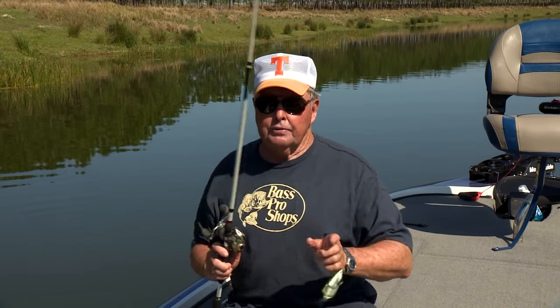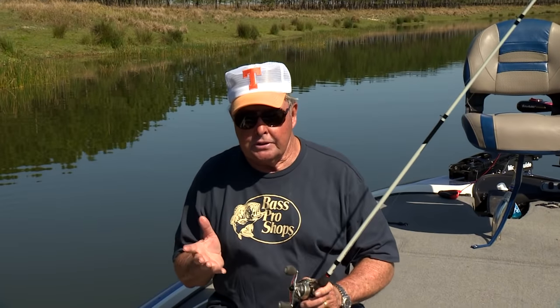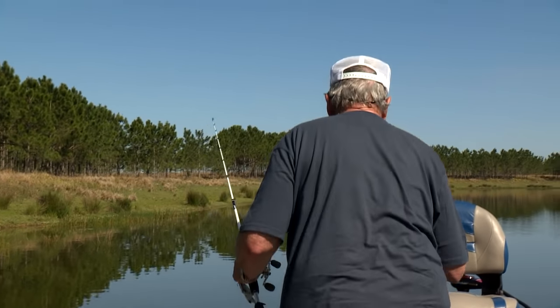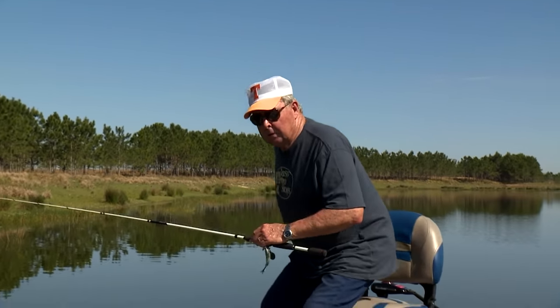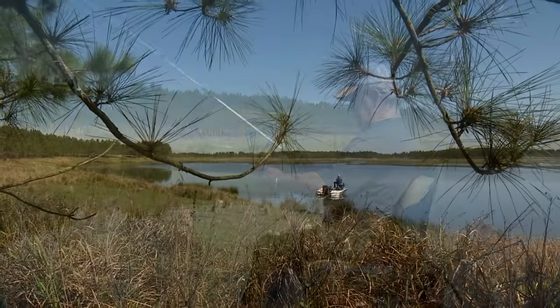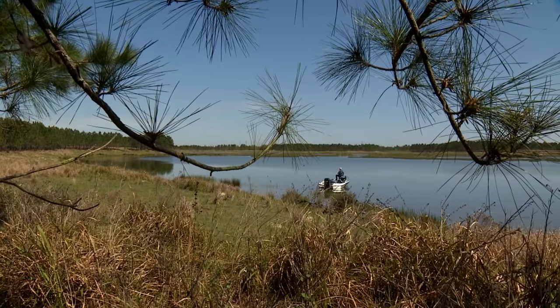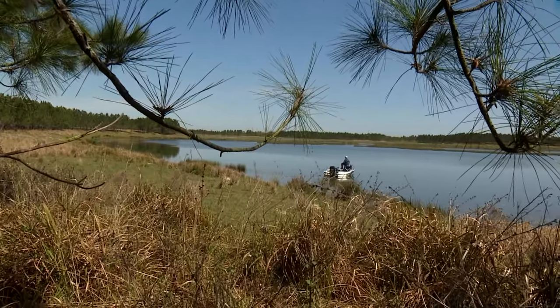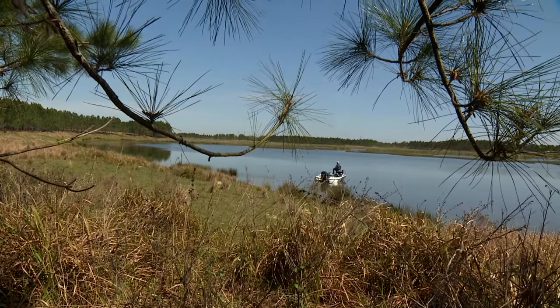Okay, you know, different models create different vibrations, and bass, for sure, can detect differences in water displacement. Anything moving through the water creates displacement. A wobbling action creates one type of sound, while a wiggling action creates a completely different type of sound. Now, this is why you should always experiment with different lure actions before leaving an area you've really got confidence in. Now, speaking of confidence, here's a prime example.